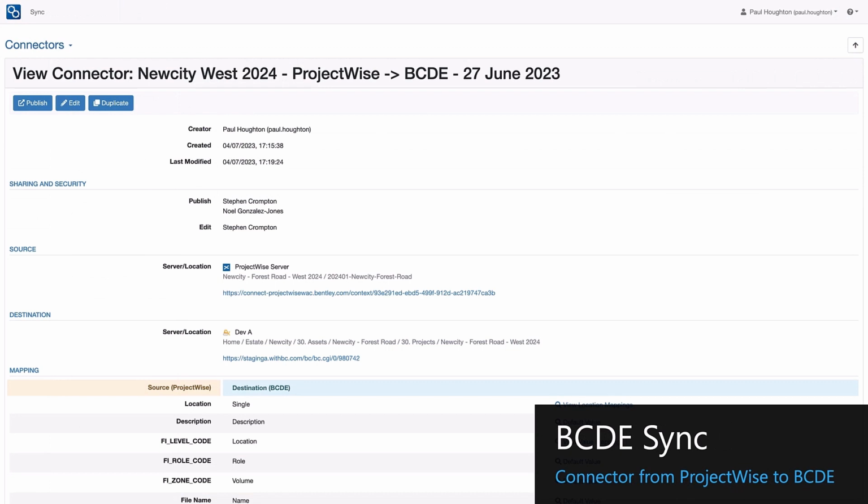Now in sync, you can define a connector to go from a source to a destination. And here we're going from a ProjectWise server, from a project on ProjectWise, into a destination in Managed Portfolio. You define the mapping between the document types in the source and the destination, your fields, the values within those fields. It's all configurable in a connector and sync.